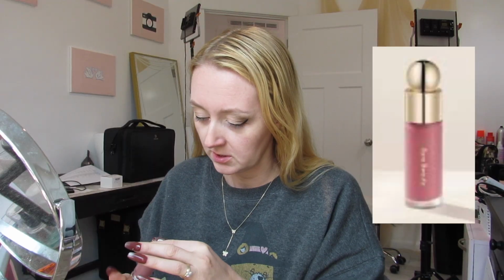Now is when I will go in with my Rare Beauty liquid blush. I always use the shade Encourage. I kind of want to get some more shades just to try them out. And this is going to look scary before it looks better. I'm just telling you now. But I'll do 2 dots on each cheek.